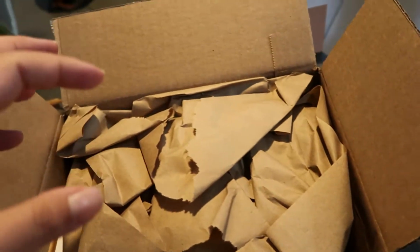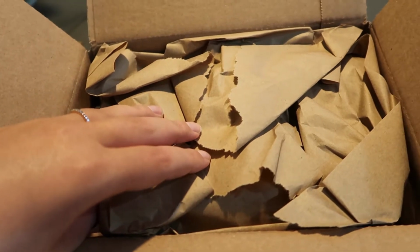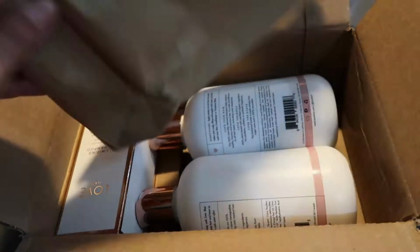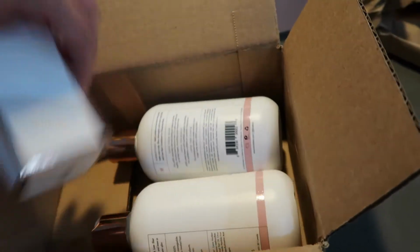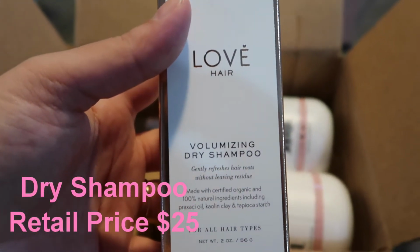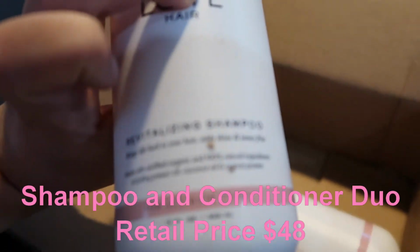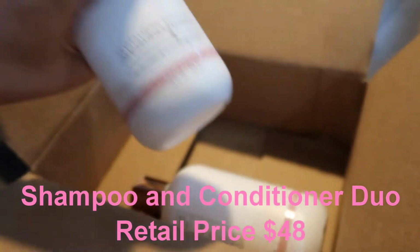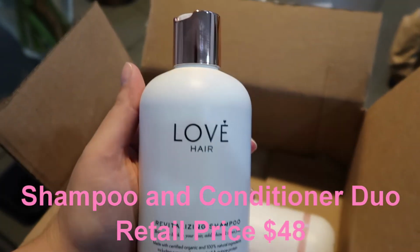I bought their coconut oil, I want to say last year, but in the process of moving, the glass container broke. Oh, and this is nice too. It's like compost paper basically, so it's all recyclable. It's the package. So I got the dry shampoo and I got the shampoo and conditioner, so we'll see how this works. It's really pretty.